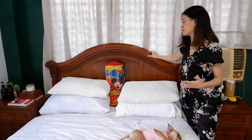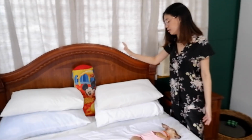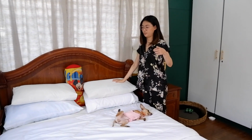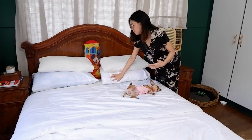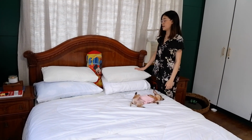So this is my grandmother's bed and it has matching side tables. And these pillows were actually a gift, and also the bed sheet, by my boyfriend who's filming right now. They're amazing. They're from Uniqlo, the Aerism sheets. And the comforter and then the other pillowcases were a gift from my friends for my birthday as well.